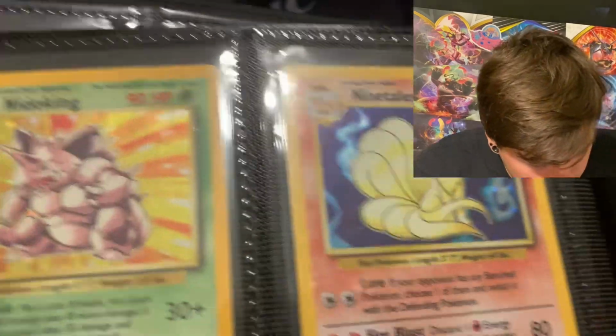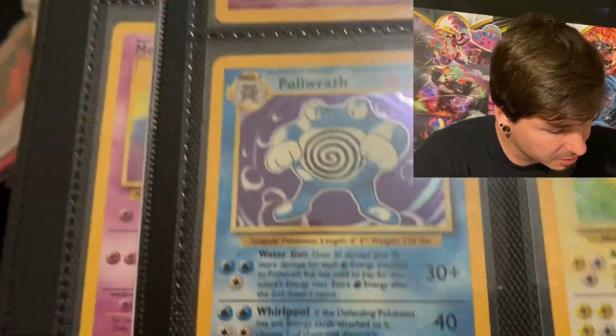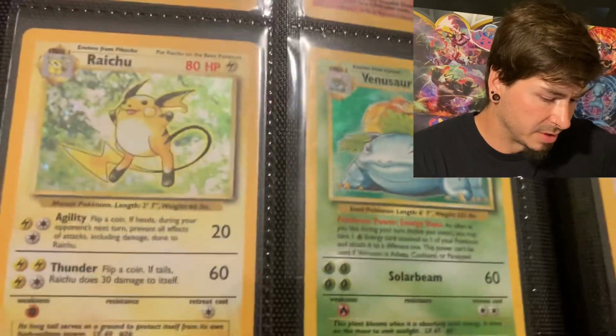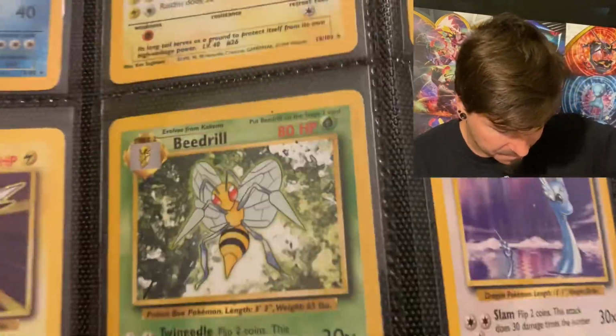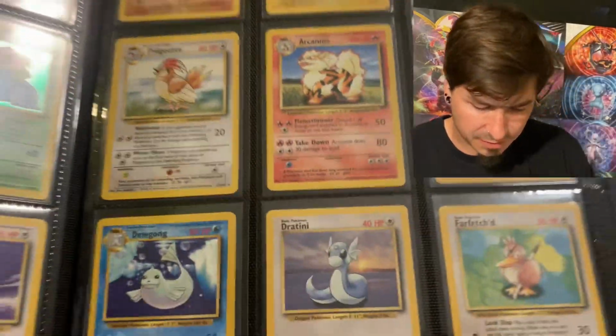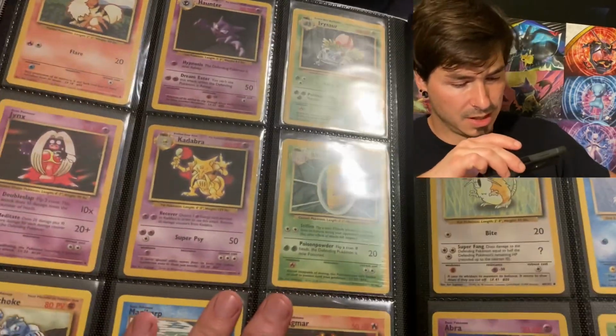Mewtwo. And these are gorgeous. Just gorgeous cards. I know these used to come in a deck, so that's not super rare. Where did we see Gyarados already? If we didn't, we should have. Venusaur, because Gyarados I know is a big, oh okay, yeah, we did see Gyarados. That's another one from the deck. I'm just gonna do a little outlook. Just very nice.